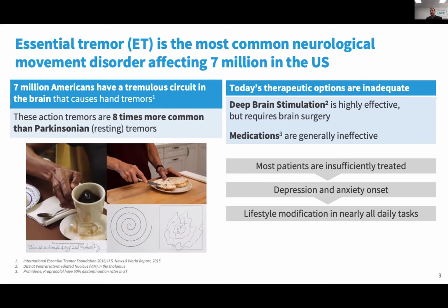And at the other end of the spectrum, there is deep brain stimulation, which is highly effective, but it requires an invasive brain surgery in which an electrode is implanted into the brain. And so because of this gap in therapeutic options, many patients with essential tremor were insufficiently treated. And the result was comorbidities like depression and anxiety, also impacts on lifestyle, the ability to do work and be independent. So there was a clear patient need that existed.